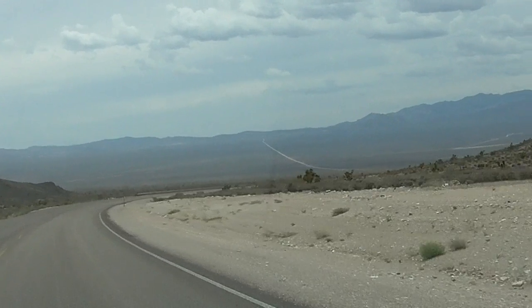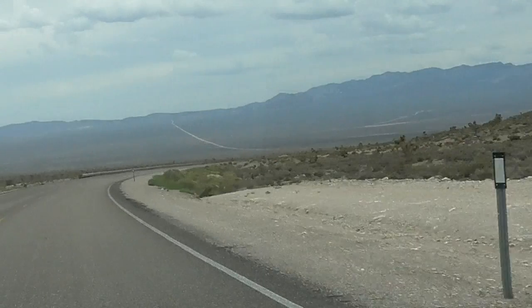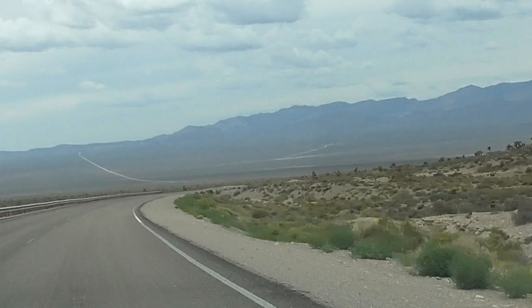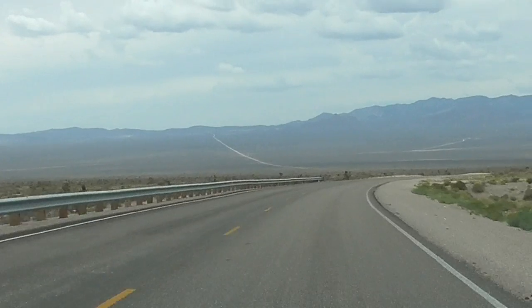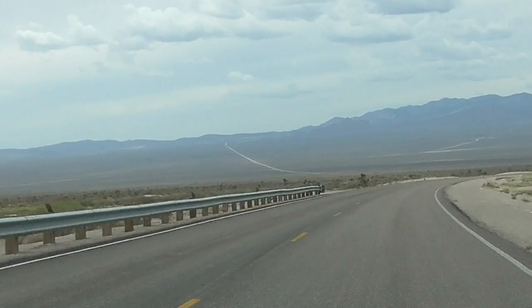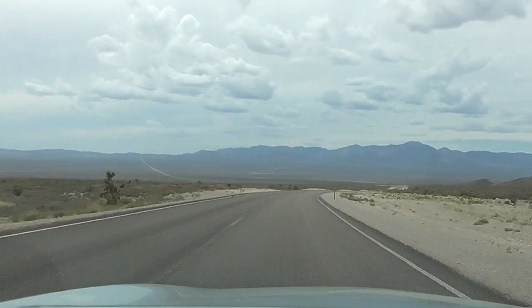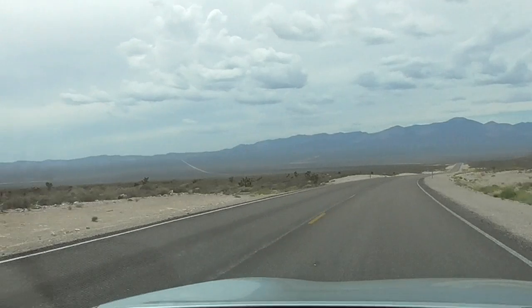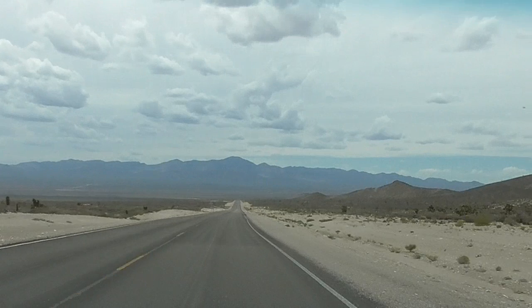Once you look at the maps, you get to figuring out where you're at. Well, this is the road that the black mailbox sits on and runs all the way down to Area 51. This is the road that all the shuttle buses are spotted going down when they pick people up at the park and ride. This is it. This is heading down Extraterrestrial Highway toward the Little Alien, which is situated down here on the left-hand side past all of this.